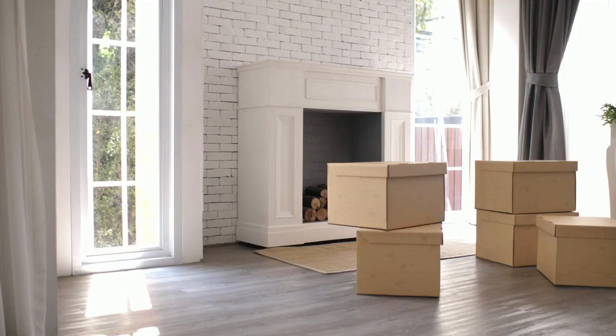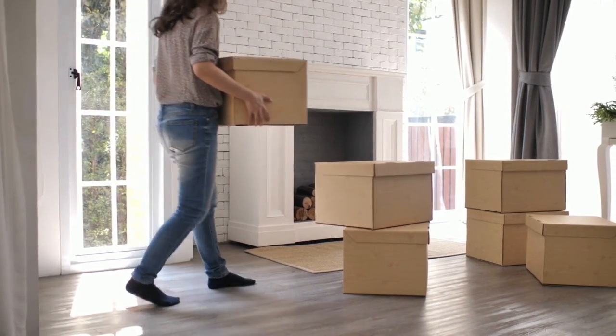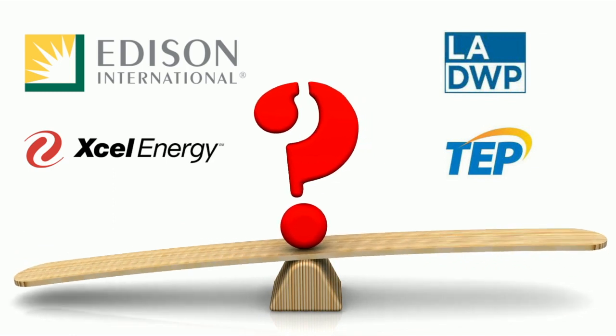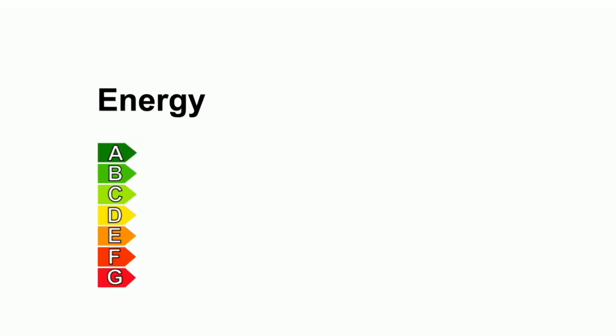Really, think about it. When you moved into your house, you didn't actually have an option to go shopping for a different electrical company. You got what you got, you don't have a choice, you sign up with whoever you're assigned with. All right, so to begin with, I want to talk about the tier structure on your electric bill.